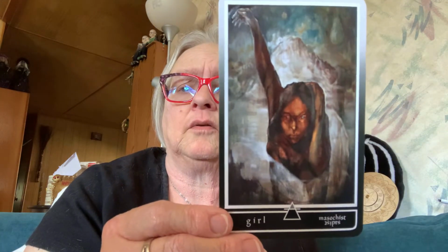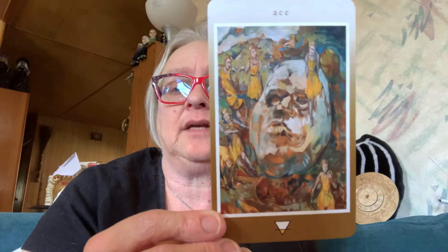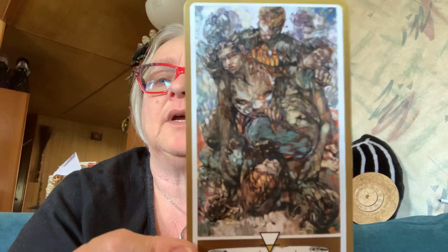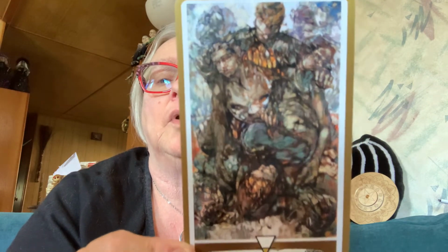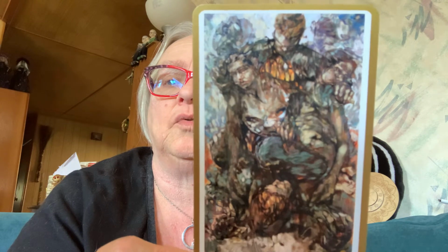Then we have our girl, our boy, woman, and man. Ooh. All right, here we go. Here's our Ace of Pentacles. Oh, I like that one. 2, 3, 4. Here we go. Here is the 5 of Pentacles. Wow. Again, lots going on in this card to look at.